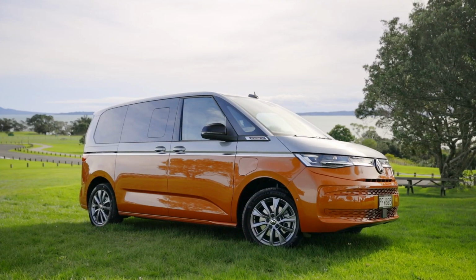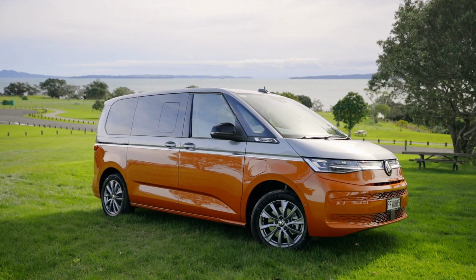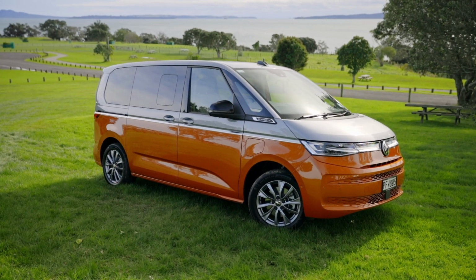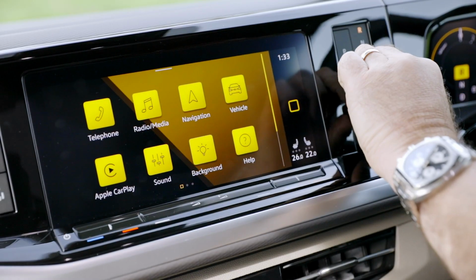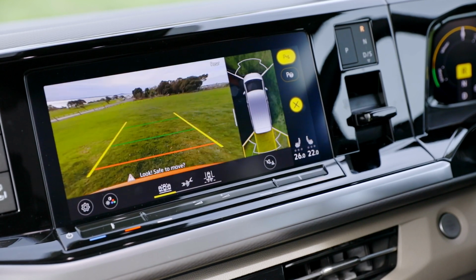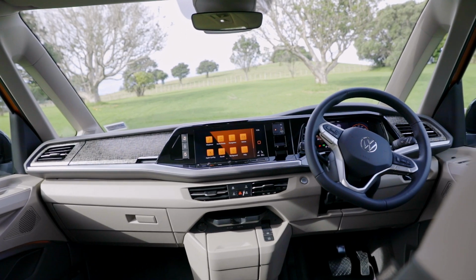While the T7 Multivan arrives with all the benefits of a decently proportioned van, underneath it's built on the same platform that underpins most of Volkswagen's current passenger vehicle range. This helps make the Multivan quiet and refined on the road and very car-like to drive. Features such as park distance control, a rear view camera system and other driver assistance technologies make the Multivan as easy and comfortable to drive as a standard SUV.